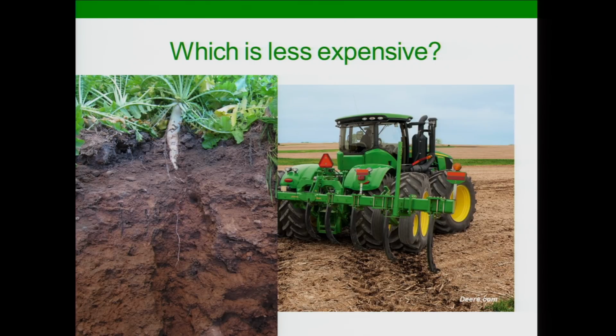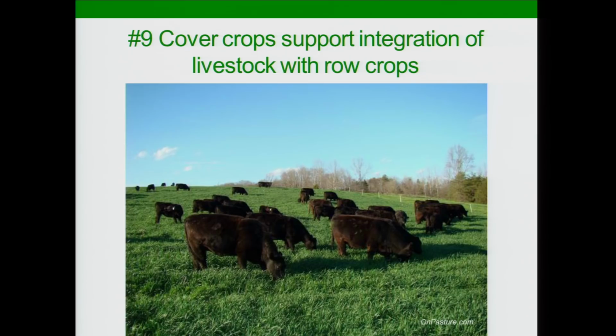The research is showing in Ohio, they've got some good work on this. Alan Sundermeyer and some of his colleagues, Jim Horman, have looked at this, that you actually get longer lasting benefits from the cover crop roots than you do from doing the deep ripper, at least on many of our soils.